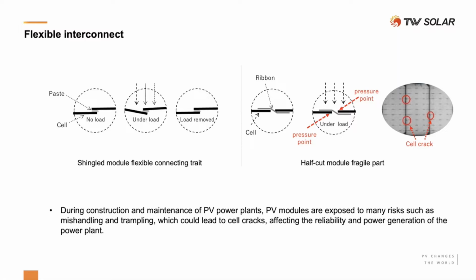But for a conventional module, when the system is under stress, there could be a pressure point, especially when the metal wire is in contact with the solar cell at the edge, and quite often it could cause some damage or cause the already existing micro cracks to expand. And in the long term, that will be a problem for the reliability of the module.